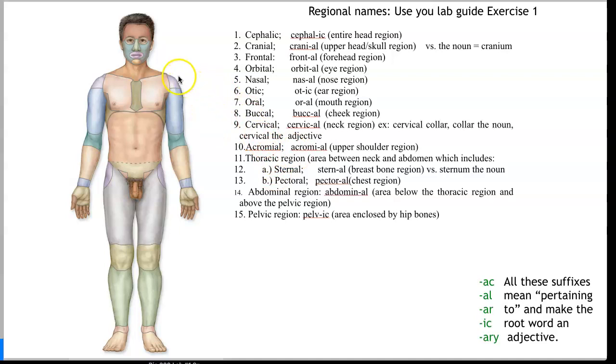Acromial region, right here. This is the upper shoulder region right here, the acromial region. There's a bone part of the acromion of one of your bones that's right here. So the acromial region. The thoracic region is this whole entire upper chest region. It's between the neck and the abdominal region. There's going to be a muscle here, the diaphragm. This diaphragm is separating the thoracic region from the abdominal region. So this is the entire thoracic region.